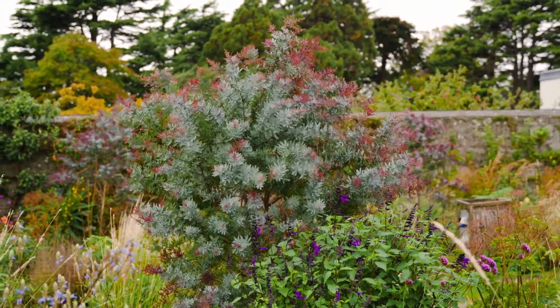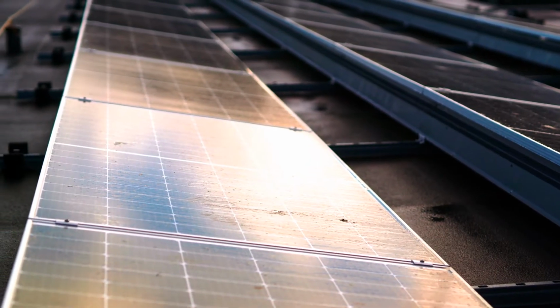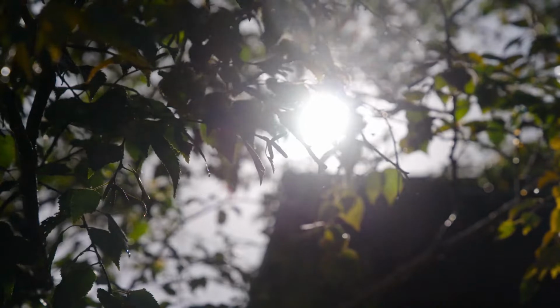We have to be really responsible with energy use as well. And that means across the estate we've put photovoltaic cells on the roofs. These cells capture the energy from the sun and feed it into our electricity system, which means that on a good day we're providing about 70% of the energy that we use on the estate from the sun itself.